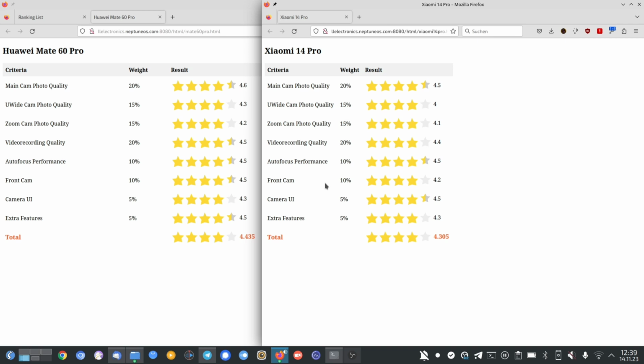When it comes to camera UI, I like the camera UI of the Xiaomi 14 Pro a little bit better than the one on the Mate 60 Pro. We have a little bit more settings there to play around with. You can tune and tweak lots and lots of stuff there. The same goes, almost in reverse, for extra features, because here the Huawei Mate 60 Pro has a little bit more, like for example the possibility to use nano memory cards for putting your videos or your other stuff onto an external storage, and a few other things that are working a little bit better, like for example the horrendous audio quality during video recording. I'm not sure where I should put it, into video recording quality or extra features. I just put it into extra features in this case, and that is holding the Xiaomi 14 Pro back.